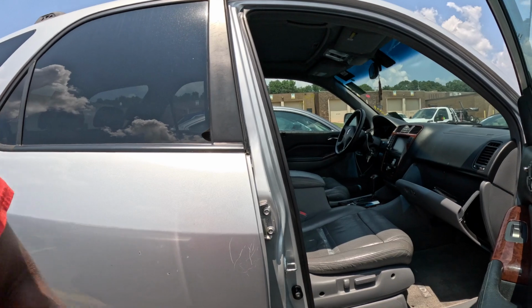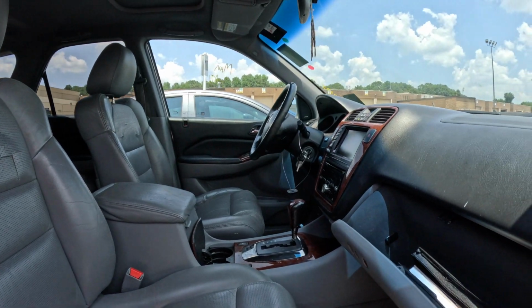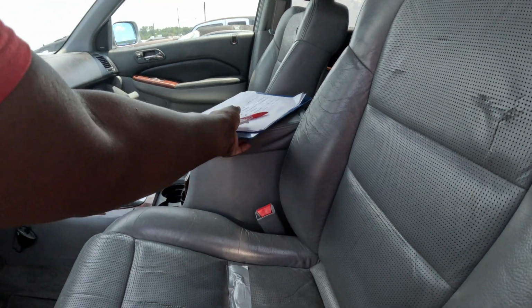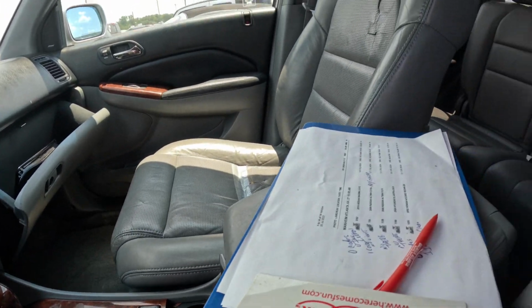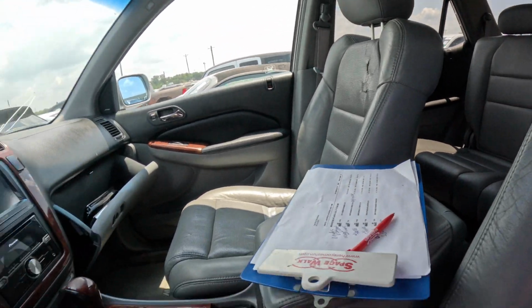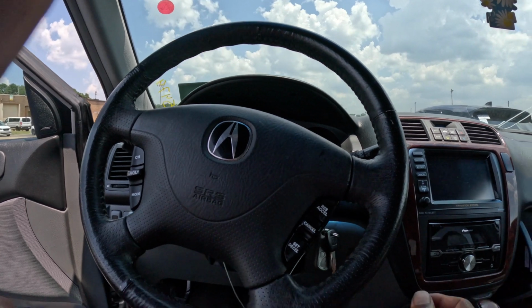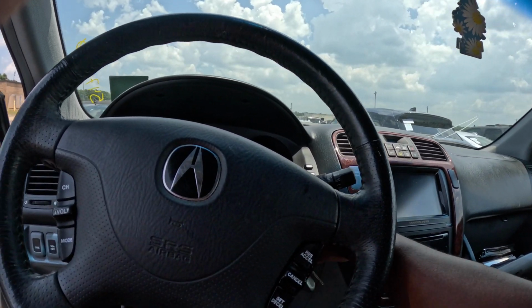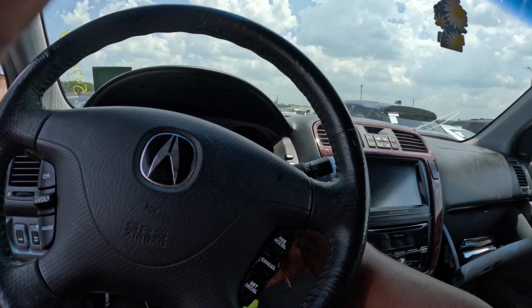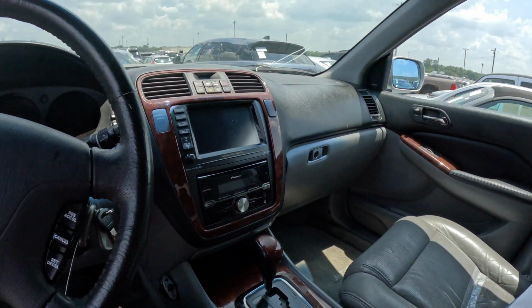Let's see what we got going on with this thing. Okay, somebody put some duct tape on the seats right there. It only has 2 rows of seats in this one. Let's go ahead and crank it up. It don't have no power, y'all. Somebody left the key on and killed the darn battery. Somebody did that intentionally. They probably want this one.